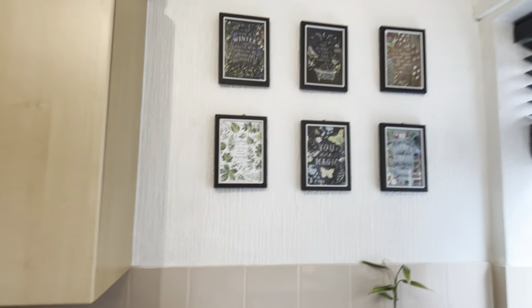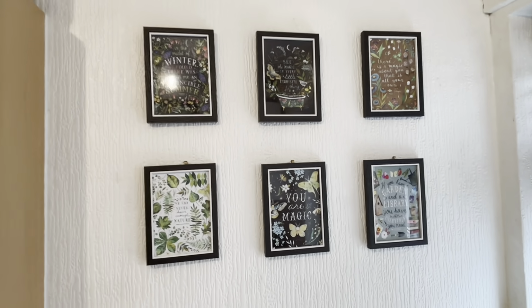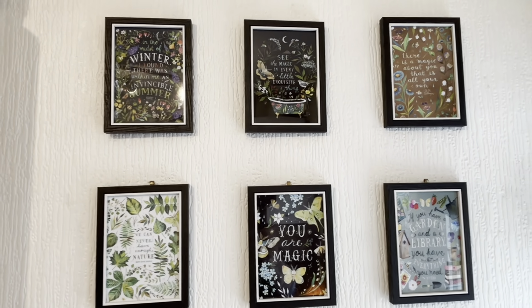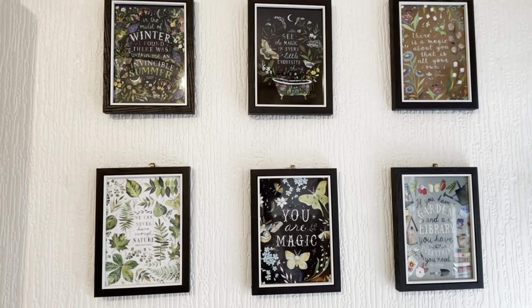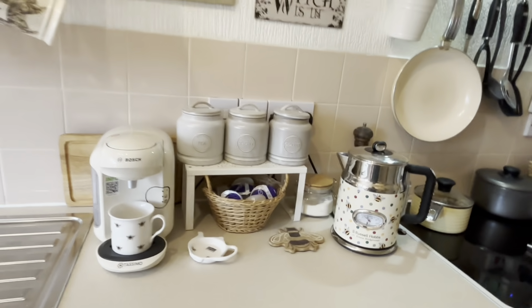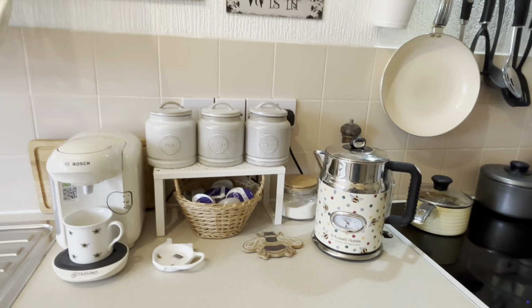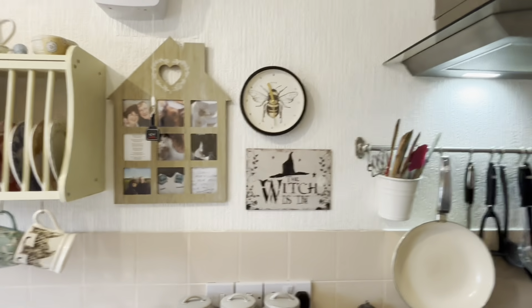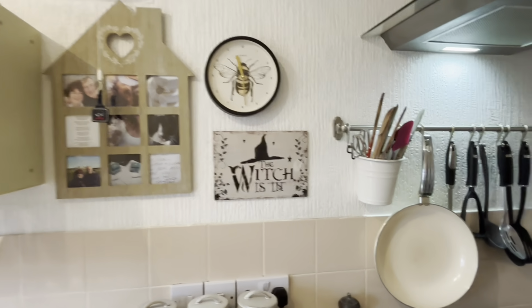Oh, I forgot to show you these prints on the wall. These were from Etsy, and I really, really enjoy these. I think that they're really lovely, lovely messages on them, and I think that they're perfect in this little space. I really, really love those. Yeah, so moving along, coffee and tea, absolutely essential. Bee kettle, absolutely love it. And bee clock as well, very, very pretty gift from Mark, absolutely love that.